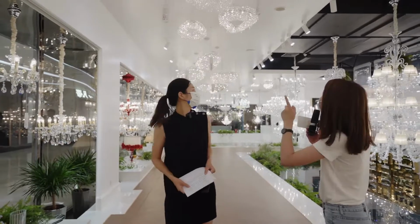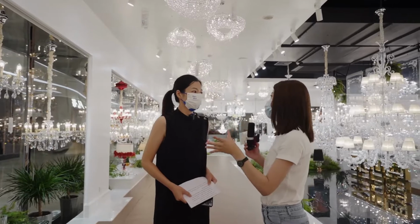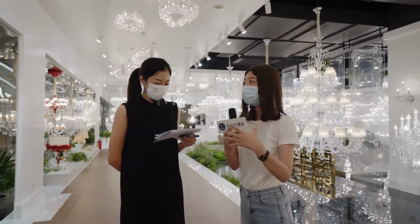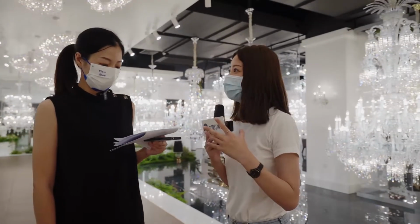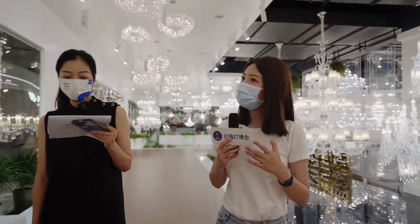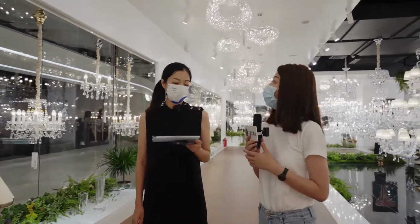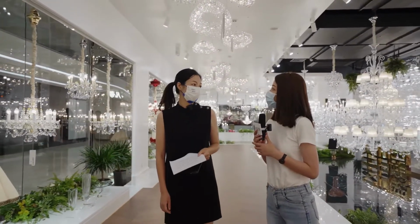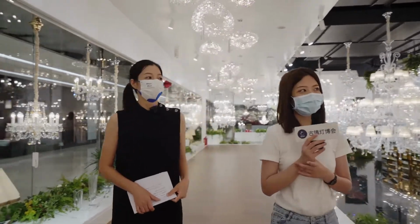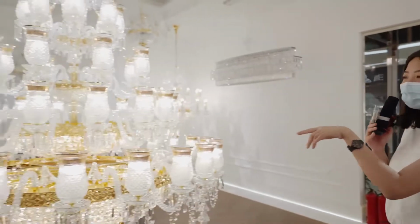I just noticed that these crystal lights can be customized into different shades and designs, right? You can make it a bigger one, you can make it a smaller one, as long as you like it. These chandeliers suit many decorative styles. It is not limited by the height of the building. You can match all kinds of lamps freely. Now I just noticed this big one, that's super cool.